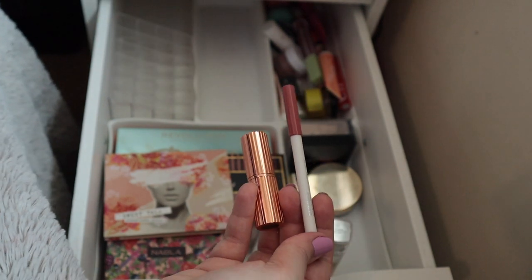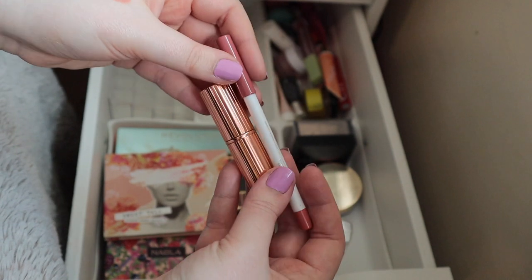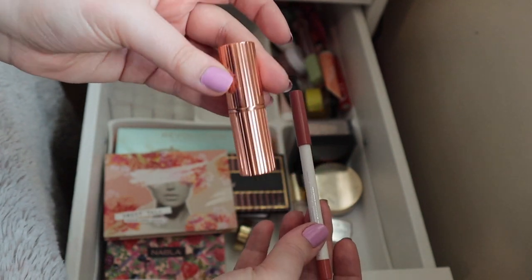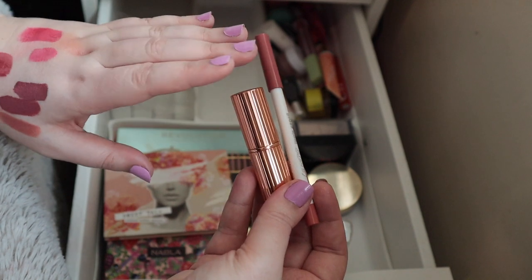I've kept reaching for it throughout the month, throughout the 2 months. They make a really pretty combo, but it just fades so quickly. I just don't find that this has the staying power. So I'm just not sure that I'm on the Charlotte Tilbury lip hype.